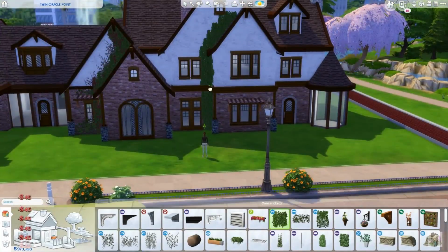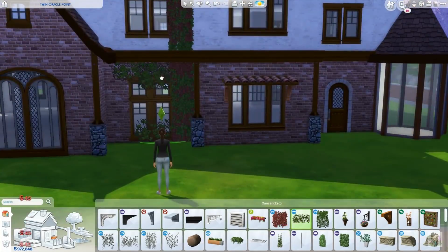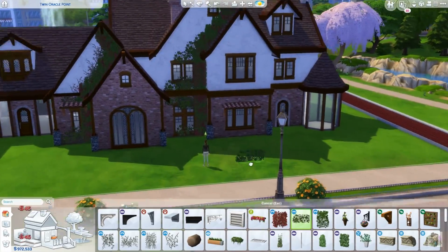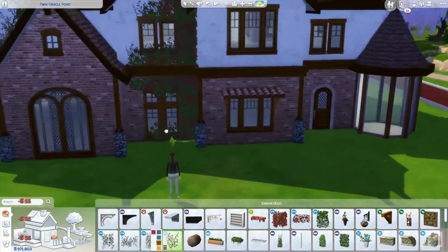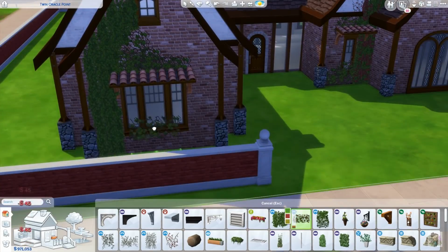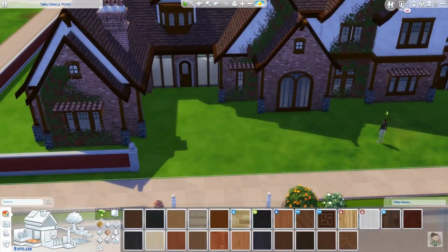So I feel like Newcrest is quite a blank canvas of a world, really. It's set on the edge of a city, and it's just a complete green blank world. It doesn't really have a particular theme, like Windenburg, for instance, has lots of Tudor houses. It's a little bit like Willow Creek in the sense that you can literally build anything that you want in the world and it will just fit.